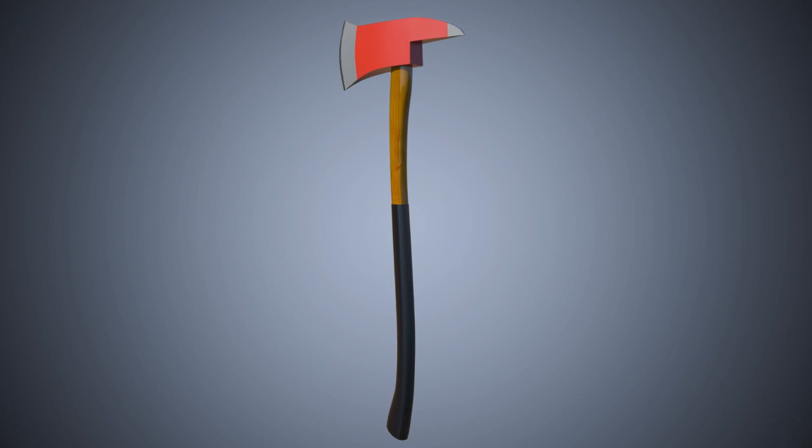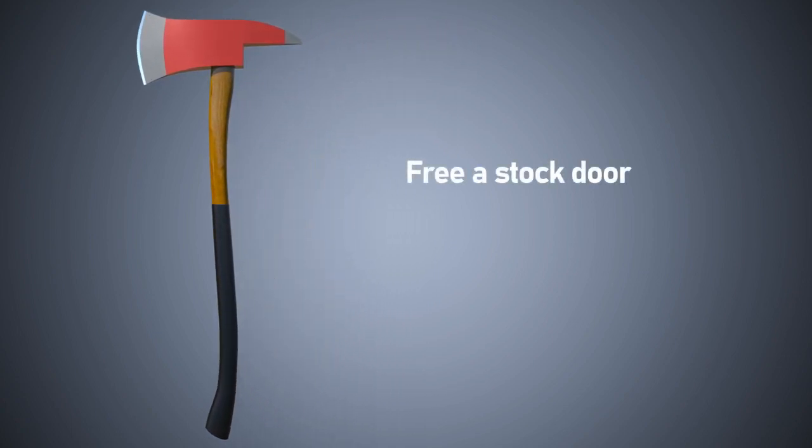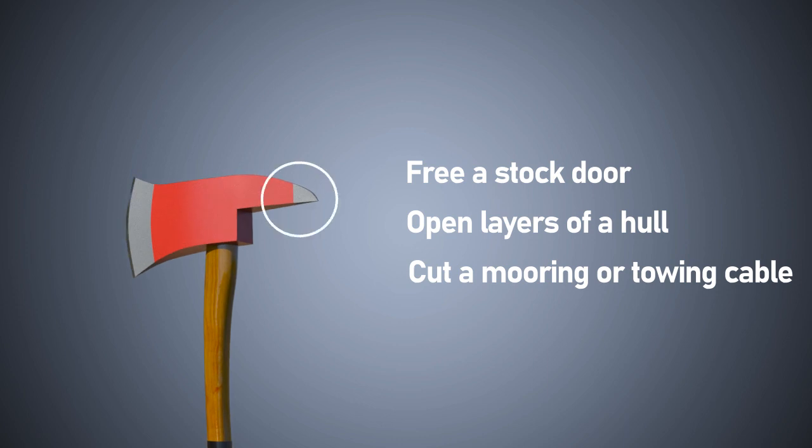Axe. In case of fire, you can use an axe to free up a stuck door on a boat. It can also be used to put out a fire between the layers of the hull or to cut a mooring or towing cable during an emergency. Any type of axe is acceptable, including a small axe, but the axe should have a pointed end and it should be readily accessible and stored away from the elements.